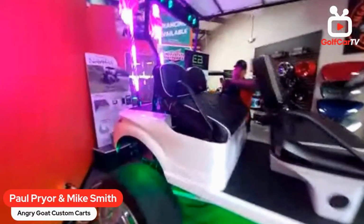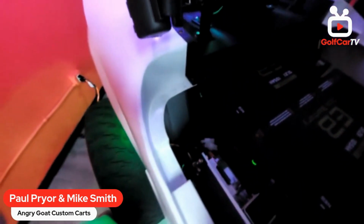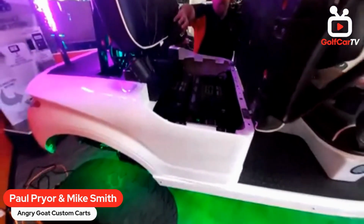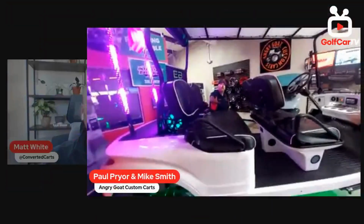With this one, in order to get the runtime out of it, we ended up having to go with, we love our Eco batteries, and these are the Eco 105s, 52 amp hour. We went with dual batteries, so we have 210 amp hours of battery time, and we'll get about 35 miles of runtime out of this. With the big heavy wheels and tires, it tends to eat up batteries.